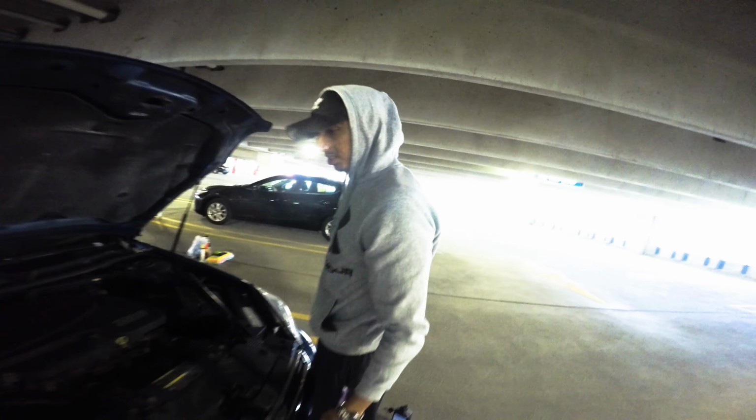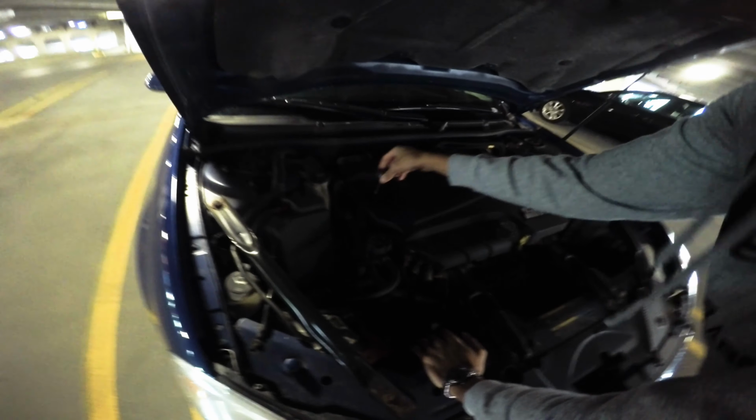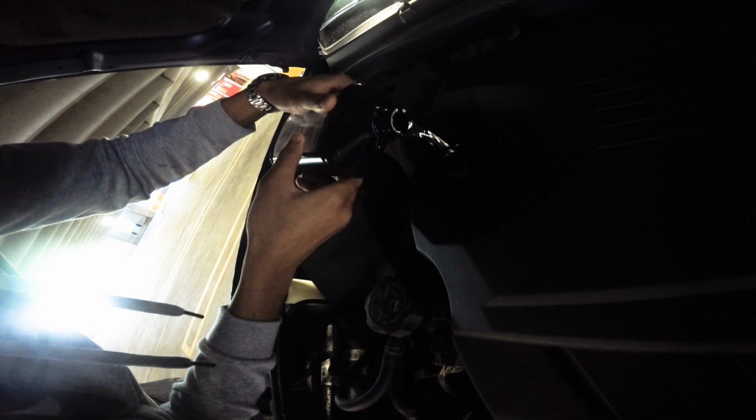I also forgot my funnel, so this is going to be fun. Nathan's trying to fill up his power steering fluid. Yeah, but I'm blind and I can't find it, but very good. Look at that engine. V6? Yep. Don't spill. Oh, no!